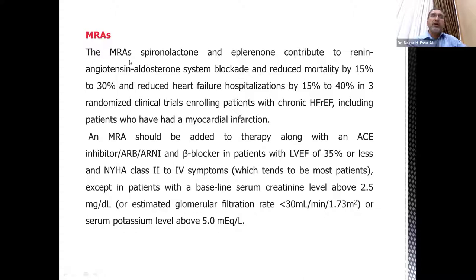Regarding the mineralocorticoid receptor antagonists, spironolactone and eplerenone also contribute to renin angiotensin aldosterone system blockade, reduce mortality by 15% to 30%, and reduce hospitalization by 15 to 40%. This was also tackled in three randomized clinical trials. The mineralocorticoid receptor antagonist should be added to therapy along with the ACE inhibitor and/or ARNI and beta blockers in patients with EF less than 35, and of course symptomatic, NYHA 2 to 4. Of course, the precaution here is for those with renal impairment and those with hyperkalemia.